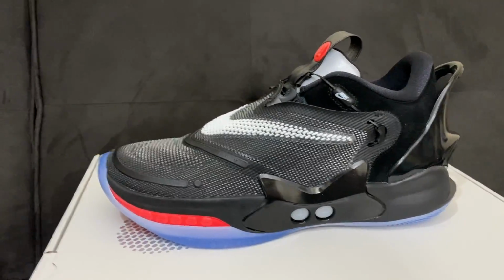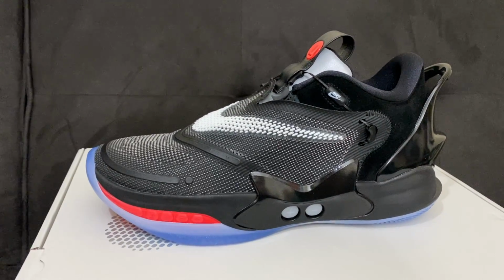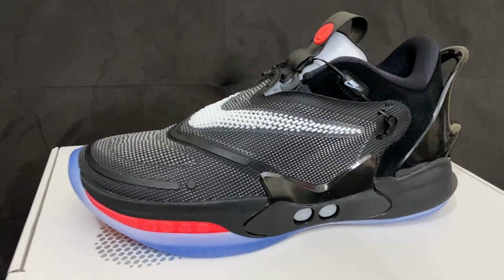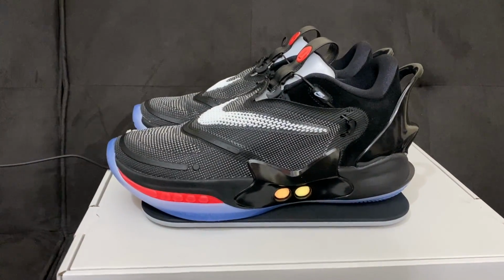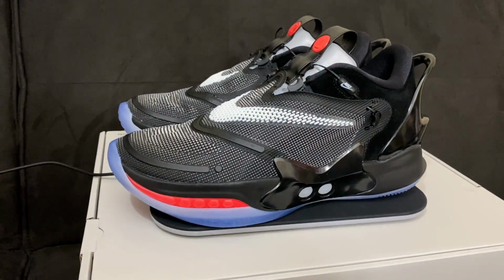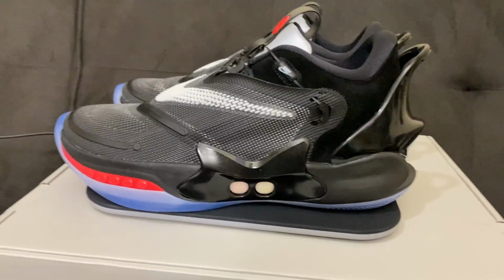It also does work to control it by your phone via the Nike Adapt app. So you can do it one of two ways, but that's at least right there to do it, right from the shoe. So now that I've gotten some of the functionality out of the way, I do want to dive again deeper into the shoe itself, take a better look up close at what's going on. So we will start that out here.